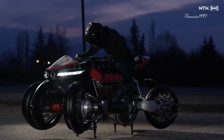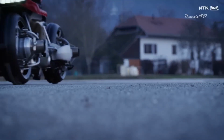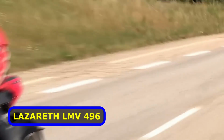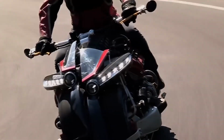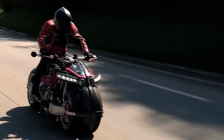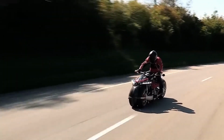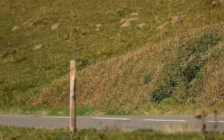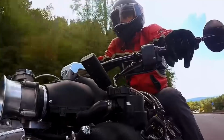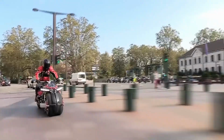It had to happen. That's right, a flying motorcycle. Wow! Dubbed the Lazareth LMV 496, it is a completely mind-blowing vehicle from the French mechanical engineer Ludovic Lazareth. In 2016, the bold engineer announced its forerunner, the LM847, for an odd but unique-looking bike on the highway. The LMV 496 is the next level.